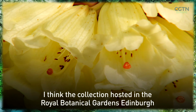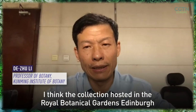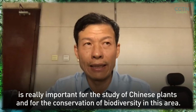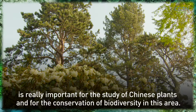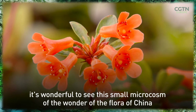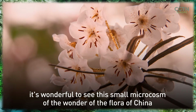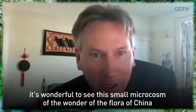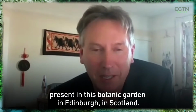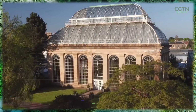I think the collection hosted in the Royal Botanic Garden Edinburgh is very important for the study of Chinese plants and for the conservation of biodiversity in this area. Each time I see that collection, it's wonderful to see this small microcosm of the wonder of the flora of China present in this botanic garden in Edinburgh in Scotland.